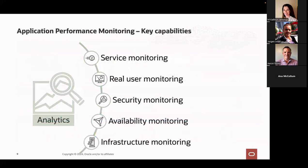Just as a very small introduction to application performance monitoring, these are the key capabilities that we have. We do service monitoring, so your microservices and legacy monolithic applications. Real user monitoring, everything that happens on the client side. Security monitoring, availability monitoring, and infrastructure monitoring. All of these will be discussed, and we'll have some stories around them. But the important thing is that all of this data collection happens in different topics, but on the back end, it all ends up in a single analytics environment, which allows you to do reporting, alarming, and diagnostics. So it combines all the functionalities into a single data store.